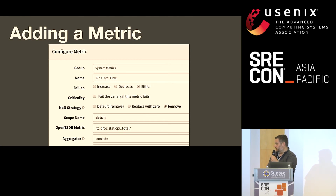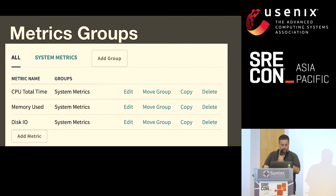You can define what happens. The NaN strategy is what happens if it can't get a metric. And then scope name, OpenTSDB. I'm actually not an expert in a lot of this stuff. I never really put the time into figuring out how it works. But essentially that's our metric name. The aggregators and stuff are still sort of black magic to me. Oh, and you can't see the bottom of that. There's an aggregator and a downsample below that, so you can downsample 2 different time periods.